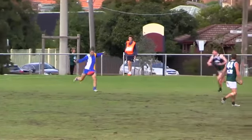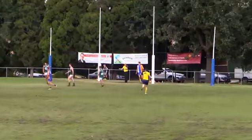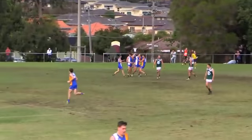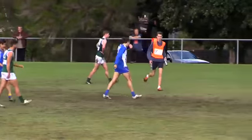Is he going to go on with it? He is. He's going to play on the right foot. Snap towards goal is through, and the Borough are in trouble here early. Well, they're on the ropes early, and they've been isolated through Doherty. He's kicked 2 goals. That was Desmond on him that time there.